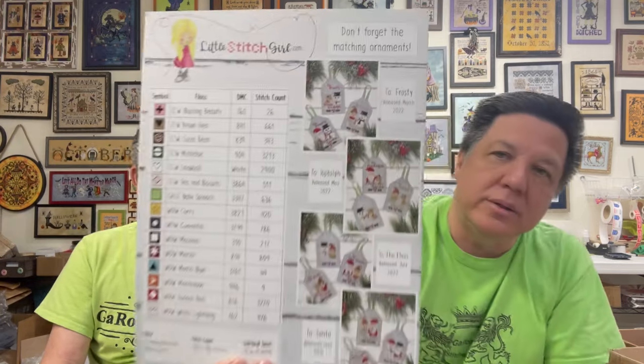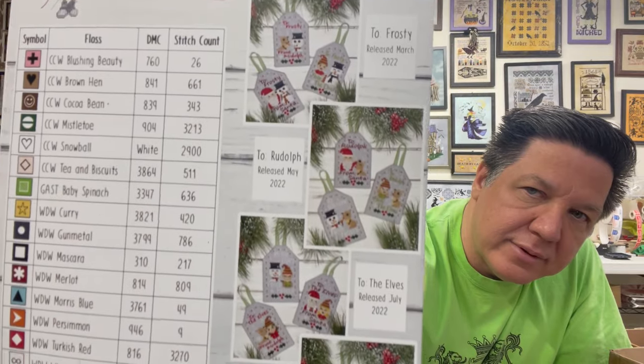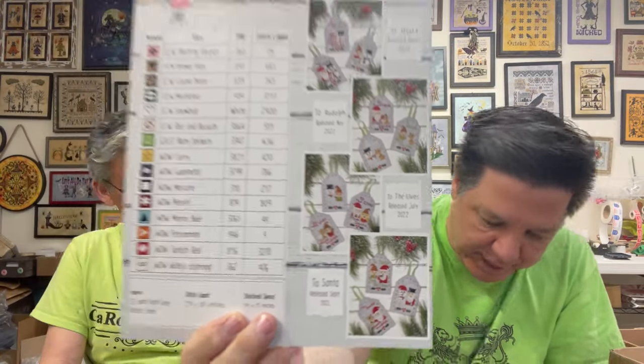And then to go with that, she created these little guys, but they're not in this pattern. They came out separately so we can get them. Little tags and stuff. I thought we had some of them. They must have sold really quick then.